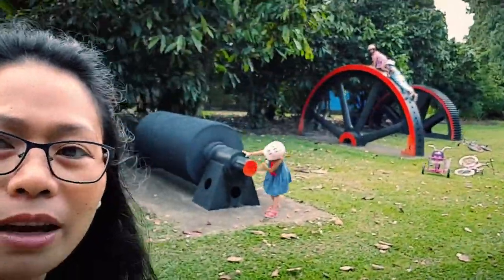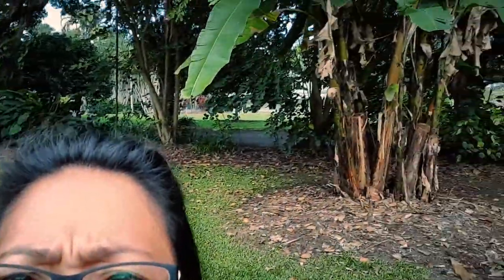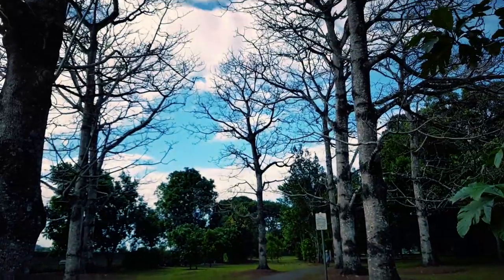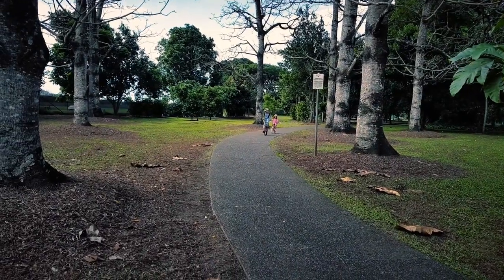Beautiful day after over a week of non-stop rain. So I don't know if you remember this. Last time we came here with my in-laws. They've got different kinds of trees here. I've got a banana tree with a banana fruit just behind me over there. Let's go. So look at these trees, guys. It's just empty. Just all branches and twigs left.